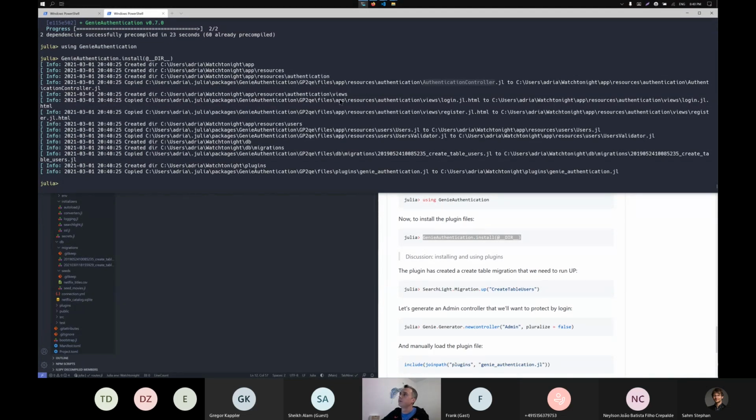It creates a controller. It controls its own views. So it provides views for logging in, for registering. It's going to create a model for managing the users. It's going to create the user's validator, because there are certain requirements for a valid user, like an email, a username, a password, and so on. It's going to generate a database migration, which we can use and need to use to generate the corresponding database table.